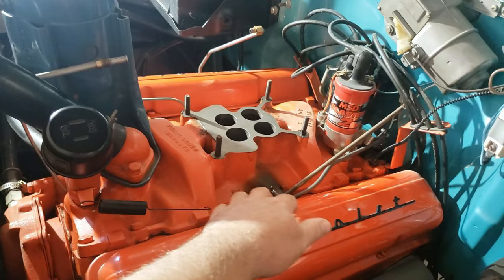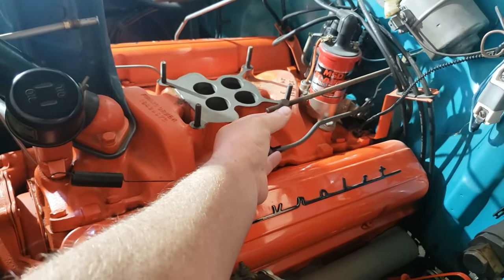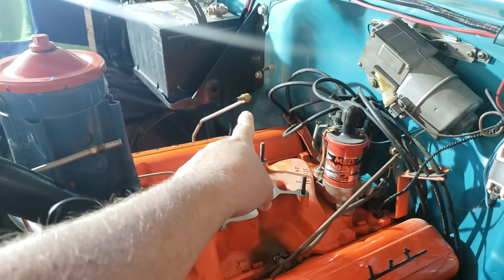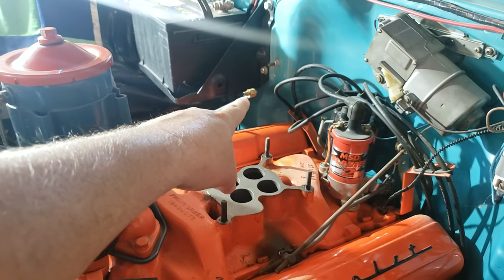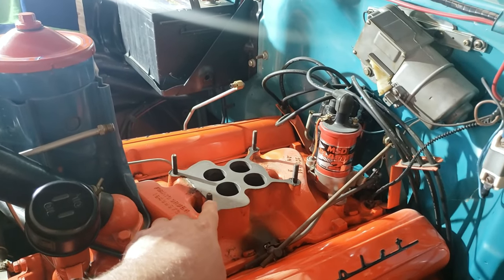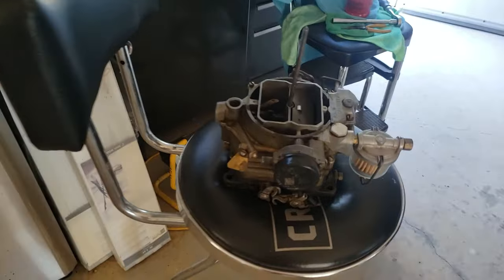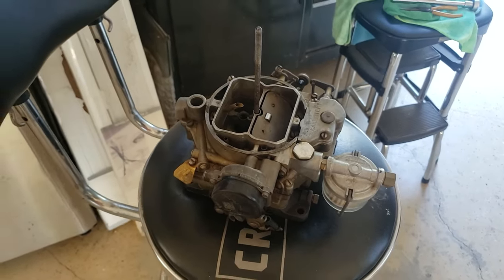All right, so after taking the linkage off here for the throttle and everything, and then you have fuel going in here, and then fuel vapor going down to the manifold over there, and then four bolts or nuts that are on these studs. The carburetor is now off, and we're ready to start taking this apart to get it ready to be cleaned up.